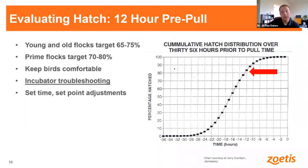And then that'll just assure that you have enough time for those green chicks to dry out, but before your other chicks are going to get dehydrated. And then during those remaining 12 hours, you can just regulate, keep those birds comfortable, and then they'll be ready to pull off.